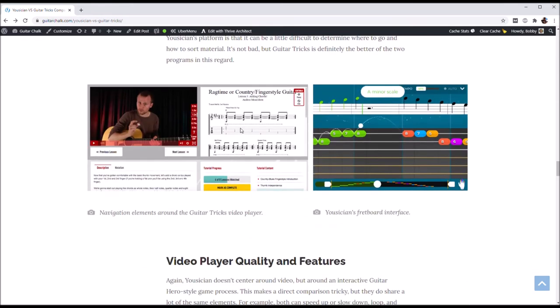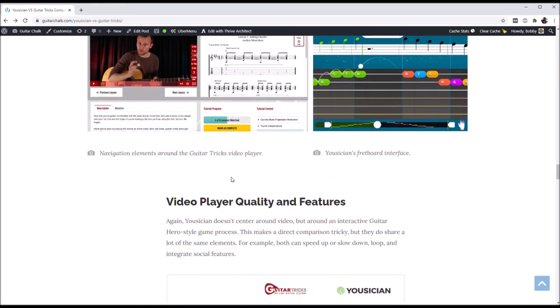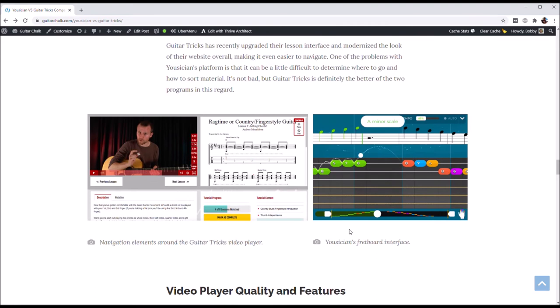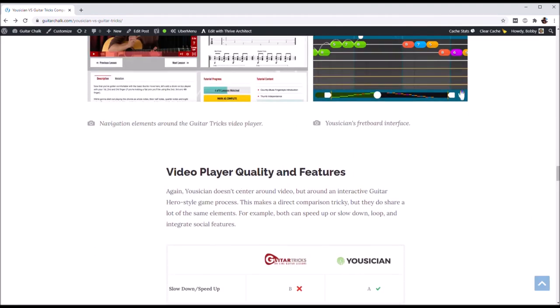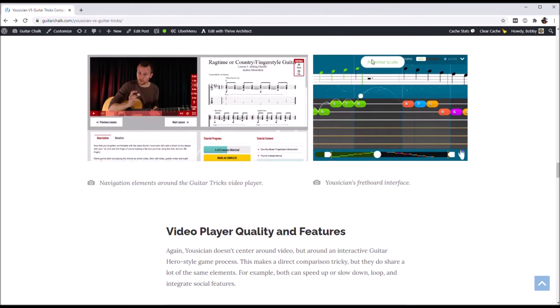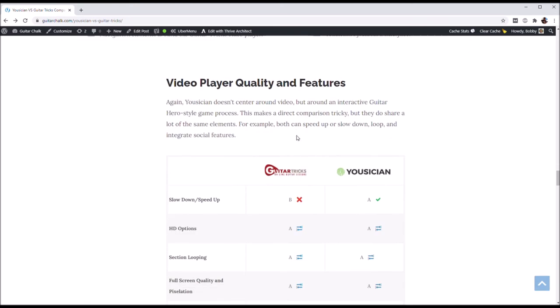And you can see here, this is going to go down to the video quality and the player features. So this section is supposed to compare just the video player of the two programs, but like I said before, Yousician is an app. It's not like a lesson series or a course. So they don't have a video player, but what we did was we compared the app interface, this main interface here that you see, to the video player in Guitar Tricks.